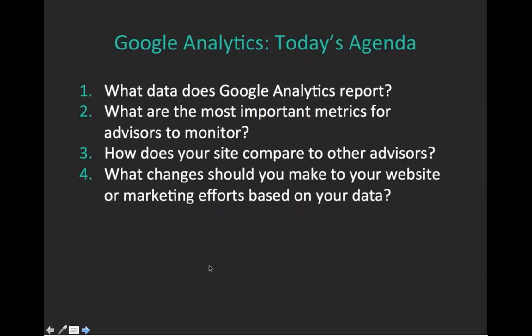If you have specific questions about your numbers, if your numbers seem really off compared to what we're talking about today, I'll have my contact information at the end. Feel free to reach out. We can set up a separate Google Analytics consultation for you and dive into it deeper. And then the last thing we'll talk about is, as you're looking at the data, this is the most important, obviously, what changes should you make based on what you're seeing?